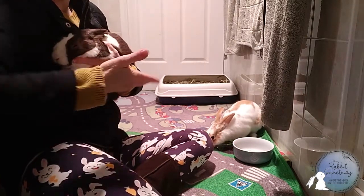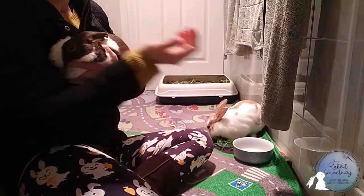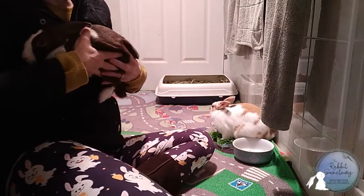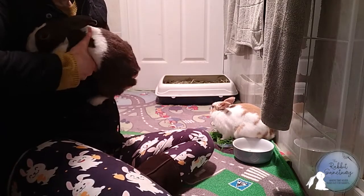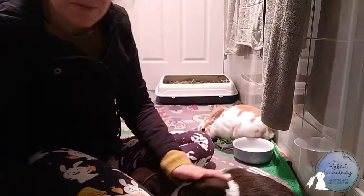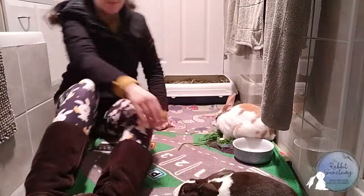I've got his body fully supported with my arm, and when I put him down, I put this hand back under his front legs, my other hand under his bottom, and I sort of put him backwards down on the ground. So I've still got him against my body, and then I put him away from me and down on the ground. So it's really important if you're bonding to be able to confidently handle and pick up your bunnies.